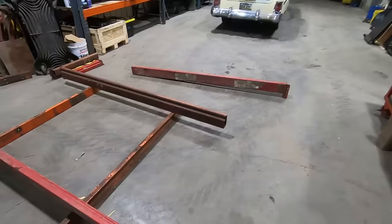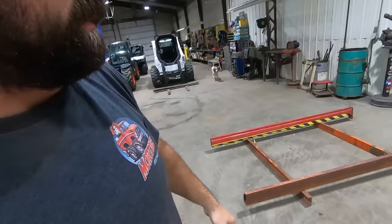I don't know what Mojo has got going on here. I guess we're gonna make a man basket for the telehandler so he can lift me up really high places, change light bulbs and fix chimneys and whatnot. So let's take a closer look at this thing since we got her in here.